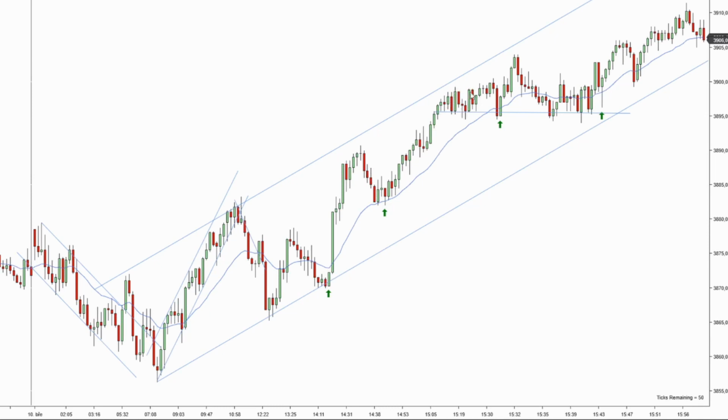You have first entry long right here, second entry long, but you're quite far away from the EMA, and you're going long into this tiny little resistance, and you're just at the high of the day. So this is where a lot of people will get tripped up.